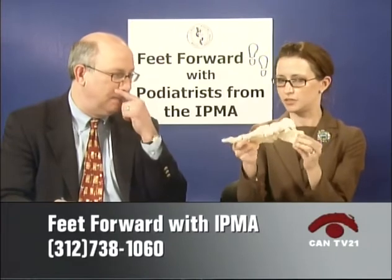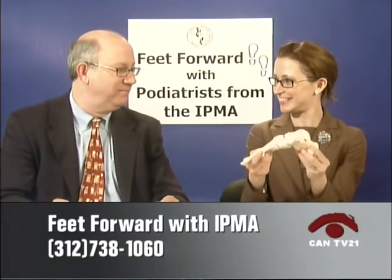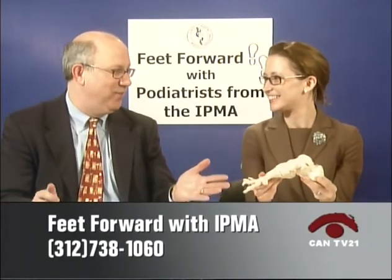And when that first step is taken in the morning, it literally rips off of the heel bone. So it's nothing to poo-poo. It's a very serious problem and should be treated. So in addition to morning sickness, a pregnant woman might also have to deal with this too. Absolutely. Quite a bag of tricks we've got for them.